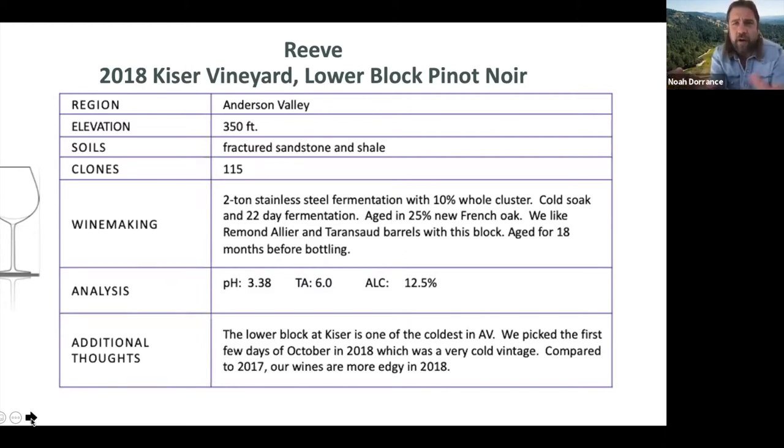Our winemaking for all of our Pinots starts the same. We have all 2-ton fermenters, so we ferment every block separately. In some cases, like with this particular lower block, we end up with multiple fermentations, all from the lower block. And then we'll treat each of those fermentations a little differently. So we'll do one 100% destemmed, and then maybe one 20% destemmed. And in some vintages, we'll go as high as 50 or 60% whole cluster.